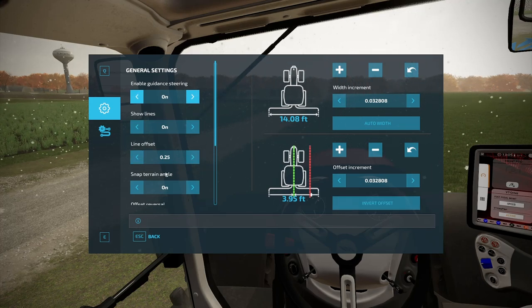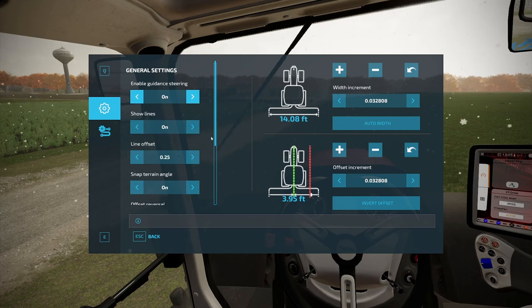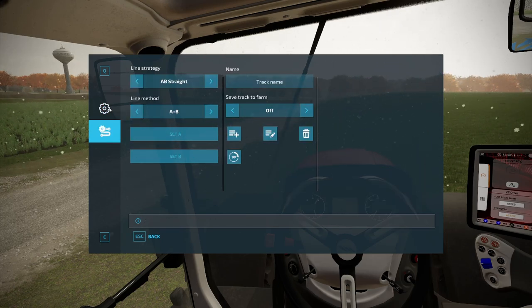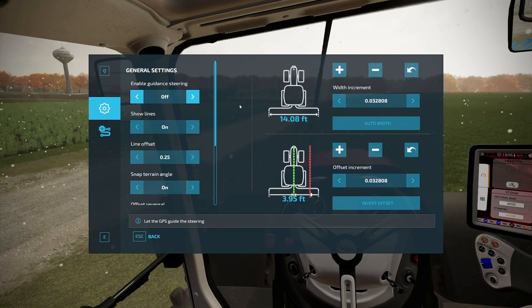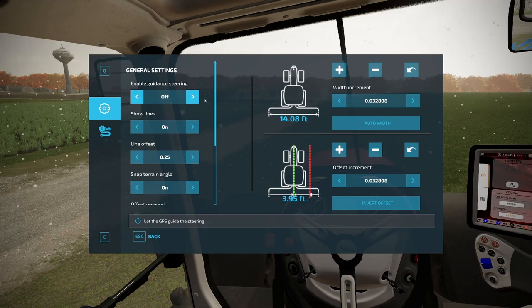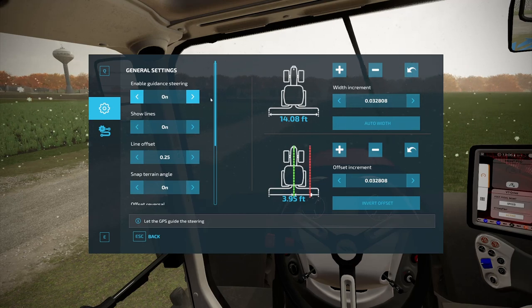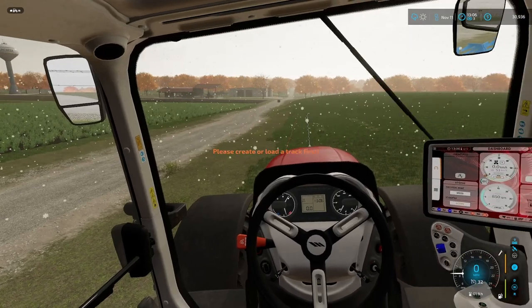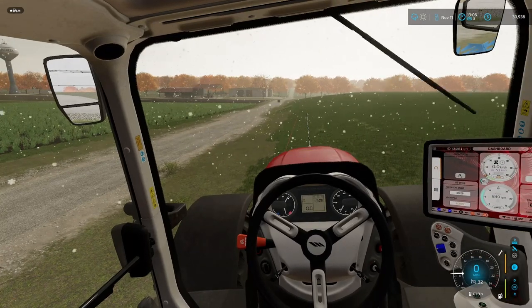Line offset, I don't want to do too much. Terrain angle, yes, I think that's fine. That's just GPS steered. And everything else should be pretty much good to go. So, yeah, let's just turn it on. I know there's a hotkey here that I can use too, and we should be good to go. So, yeah, this looks good.